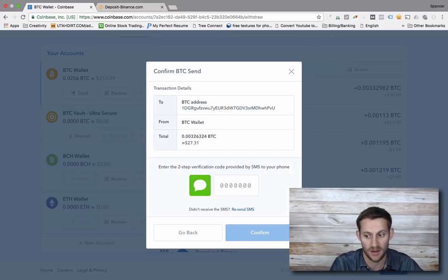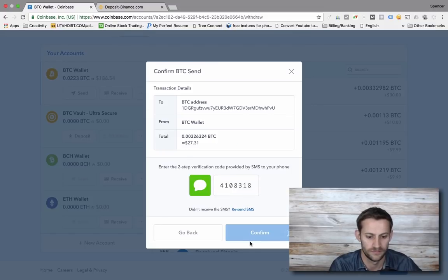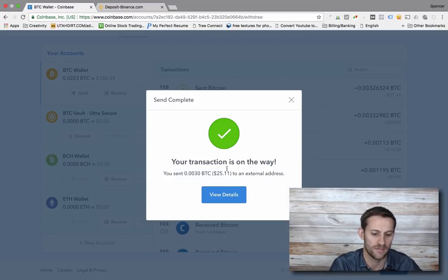And it's going to, once again, want to verify with text. Like, are you sure? I'm going to send you a text to make sure someone's not hacking your system, right? This is all good. We want this. We confirm. Your transaction's on its way, $25 of the Bitcoin to an external address, which is Binance.